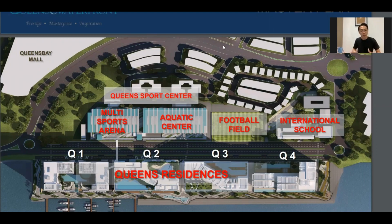But to your Queen's Residences, you can come through the other way. So from here, this is going to be a new roundabout, and this is going to be a new access. So if you're coming from Lim Chong Yu Highway, you can just come over here and you can avoid all these massive jams over here. You can just go through the first major roundabout and come in here into a smaller roundabout to go to your residences.